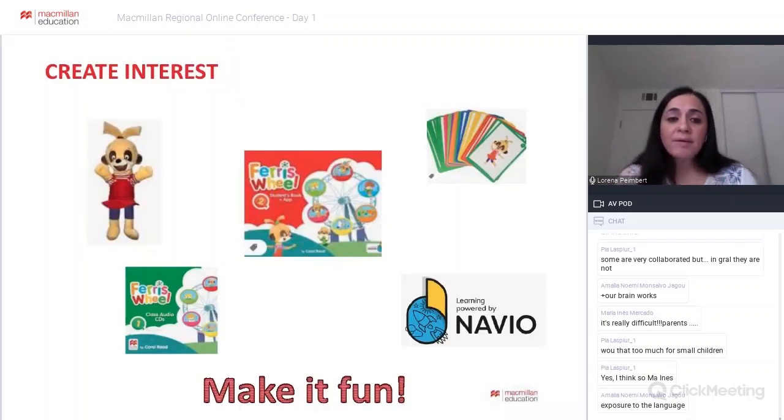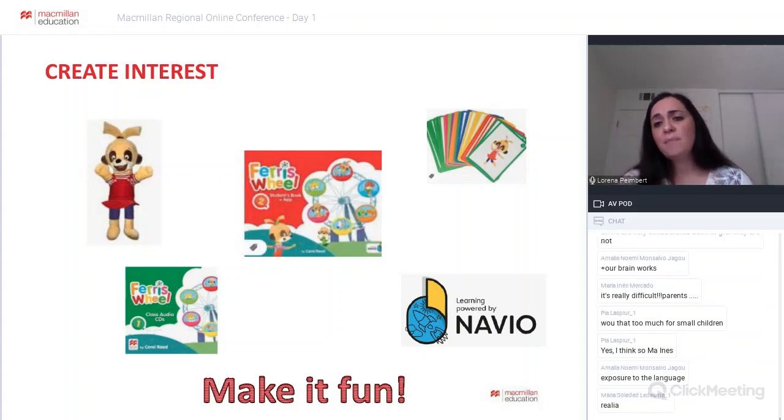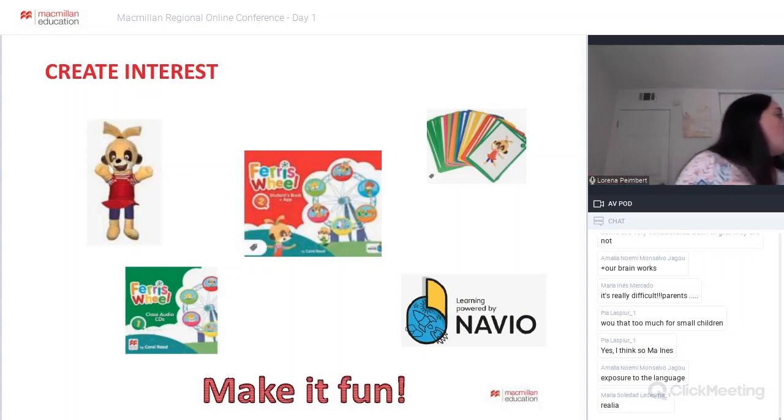And how do we create interest, okay? So we know that we have already set the place, our routines, the do's and don'ts. We already have our plan. We also have to make them feel interested. Remember, little kids love to work with puppets. They love puppets. And if you show them a puppet and you make the puppet speak, oh my God, they are going to feel super happy.